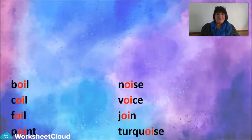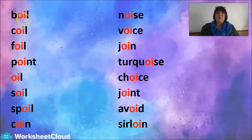Now let's look at a few words and see if you can sound them out and say them. Here we go. B-oil, boil. C-oil, coil. F-oil, foil. P-oint, point. Oil. S-oil, soil. Sp-oil, spoil. C-oin, coin. N-oise, noise. V-oice, voice. J-oin, join. Turquoise. Ch-oice, choice. J-oint, joint. Avoid. And sirloin, sirloin steak.